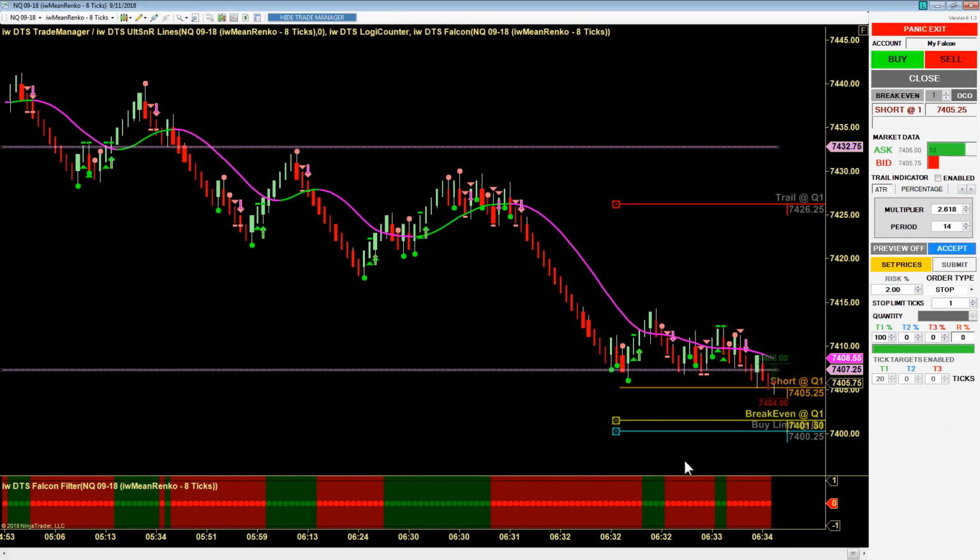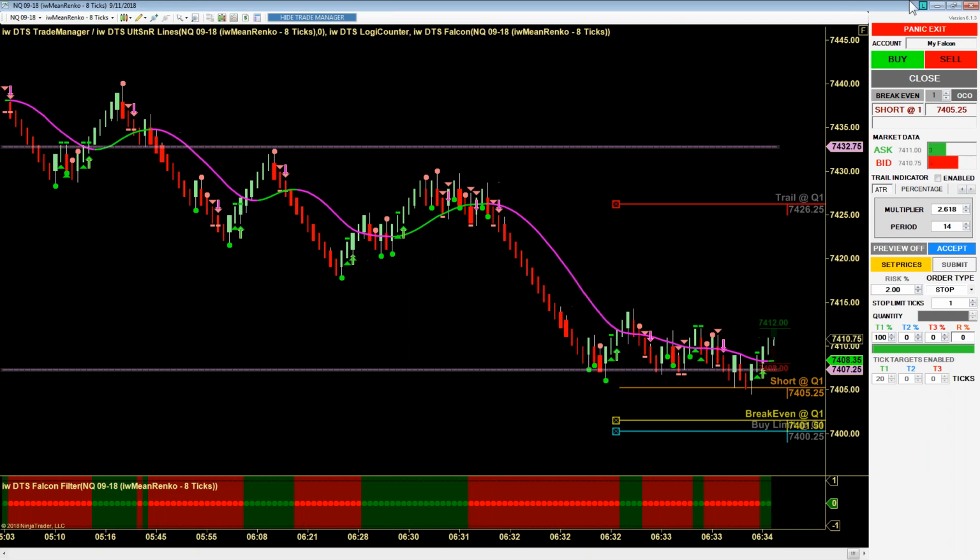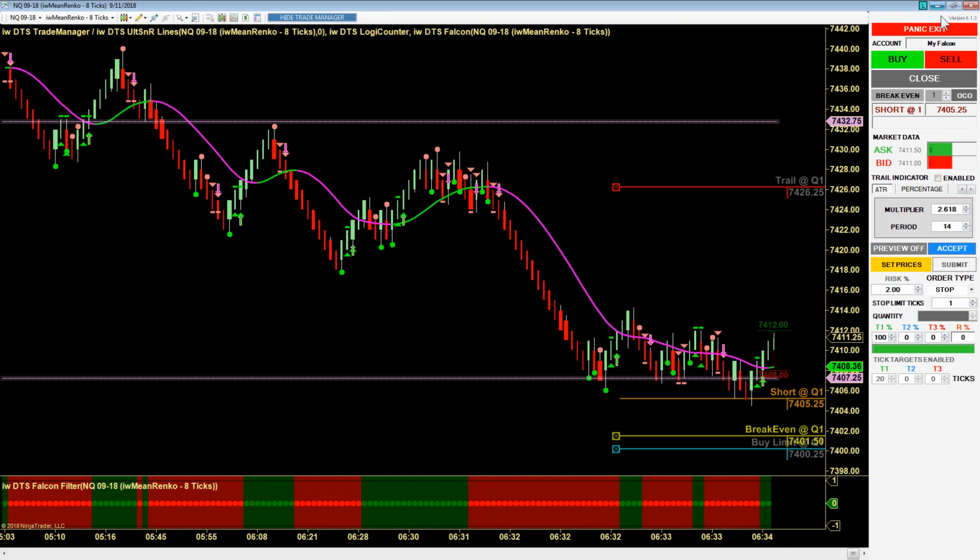Definitely the momentum to the downside. The late filter entry signal occurs when your filter goes out of sync, comes back into sync. Your trend line, however, never changes color. This one relatively flat as well, which is nice to see.